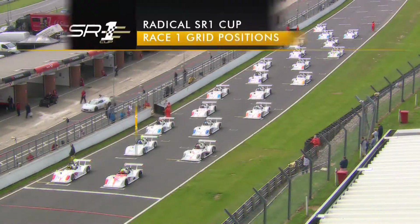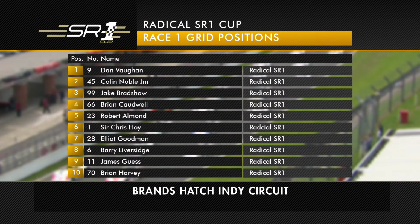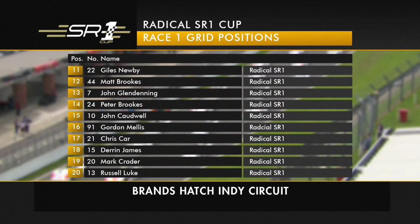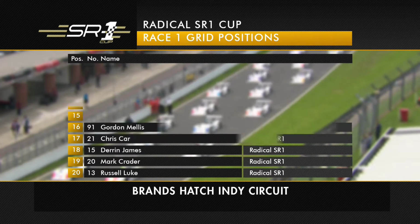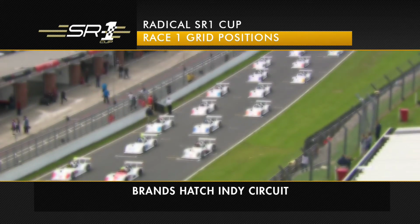This should be something quite special, thanks Gemma, and this is how they line up with Dan Vaughan on pole from Colin Noble Jr. Then row 2, Jake Bradshaw and Brian Caldwell. Row 3, Robert Ullman and Sir Chris Hoy, just ahead of Elliot Goodman. And then Barry Liversidge. A huge field of cars, and all credit to Radical, getting over 20 of them on the grid for their inaugural round. The field is completed by Shai Shamai in 21st position.